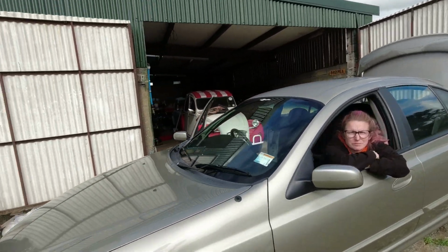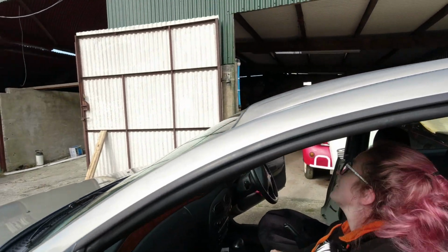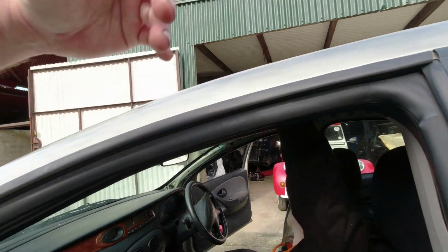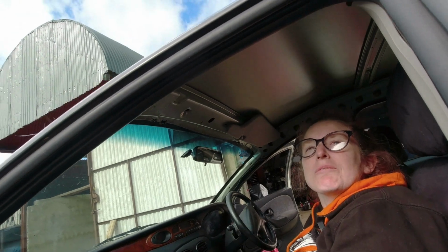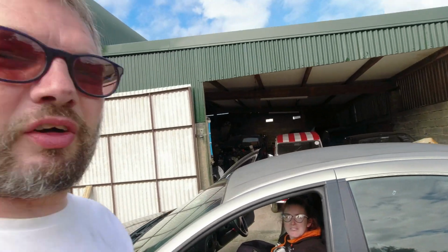Of course, the interior is a little very rustic, strange in here now. I must say we have missed an opportunity to not make the new headliner gold. Yeah, that is a shame. Is that what we should have done? Yeah. We're going with ivory.